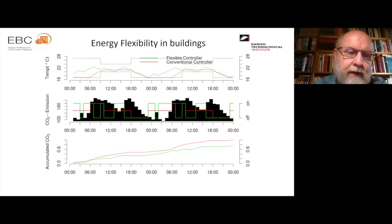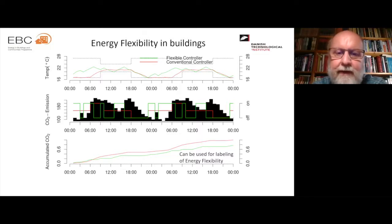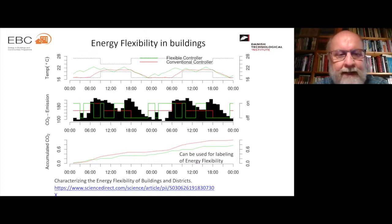In the bottom graph, you see accumulated CO2, and you can see that the flexible controller can lead to about 20% less CO2 footprint than the conventional controller, which can be used for labeling of energy flexibility. And again, here's a link where you can read more about this.